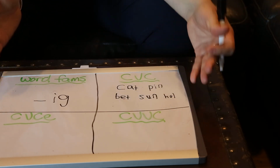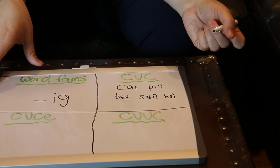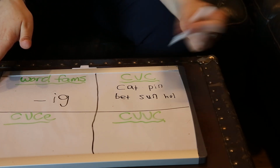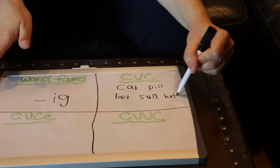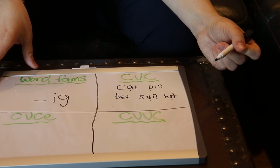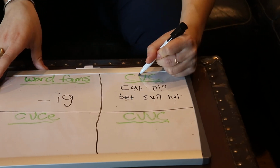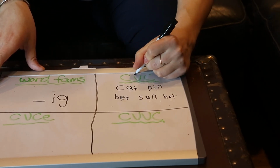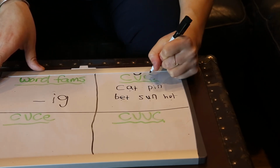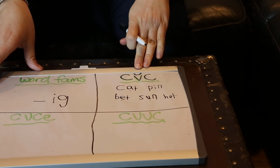In this category, vowels are what we call short vowels. What that means is that they say their sound and not their name. So they say a, i, instead of their names, which we'll get to next. The little trick that you might see on these categories is a symbol that looks like this. That again is to indicate that the vowel is short or says its sound.